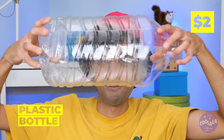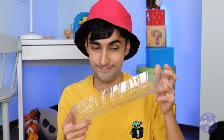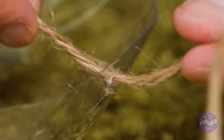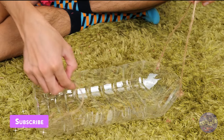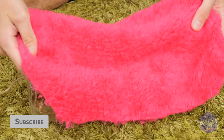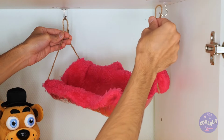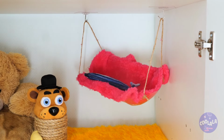Next, slice up a big plastic bottle. Add some twine on the sides to make handles, and add something soft. Hang up a tiny kitty hammock with a special surprise inside.